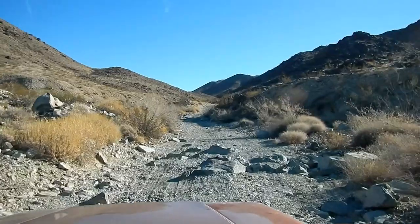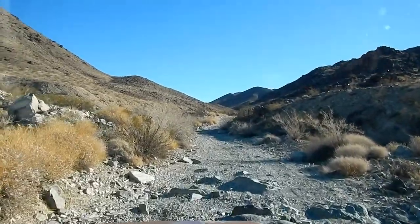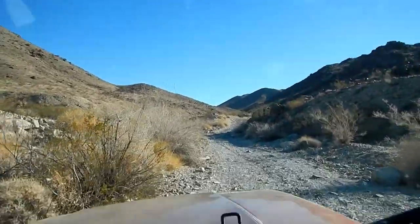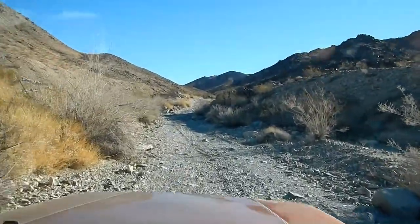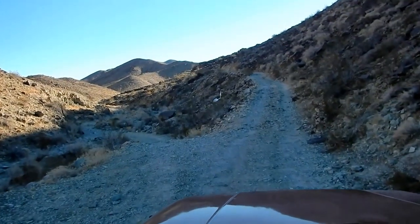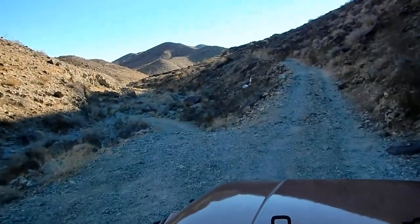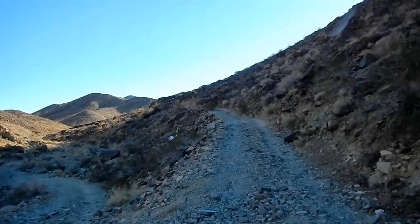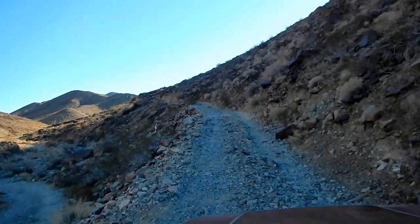Well, we ended up in a wash. So here we're at a split in the road. We're going to take the upper one. It climbs up to a bunch of mines up in here, and we should have some good exploring today.